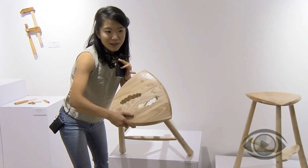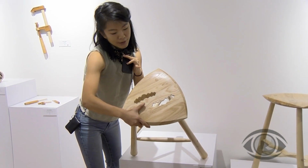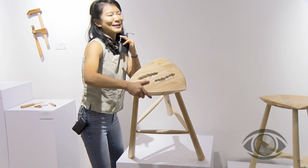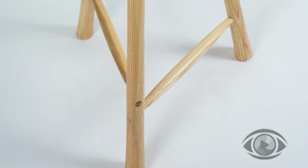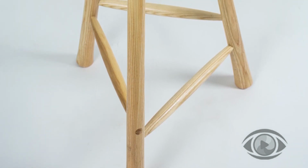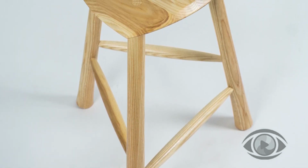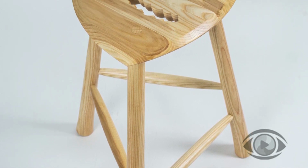So in the top are 2 handholds that are also turned. They were turned in, oh man, there's a lot of turners in the room, so I feel like you guys know what I'm talking about, but it's really complicated to explain. I made 2 separate wood turnings that I then split apart and then put back together and reconstituted into the stool seat, glued it all together, and then turned it again in order to give you this really nice, sweet hold.